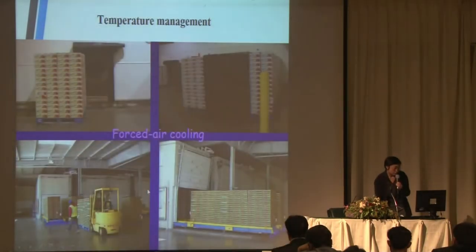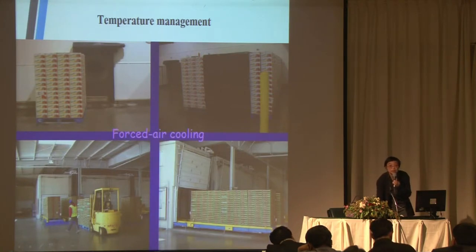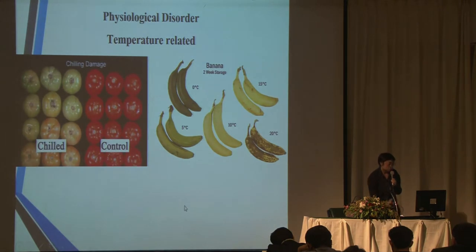Okay. Before loading, pre-cooling might be necessary, like forced air cooling, to reduce the heat produced from the fresh product before loading. And also the temperature: if produce is kept or stored under low temperature, you might find physiological disorders like chilling injury, so you need to consider that, or during the transportation under temperature control as well.